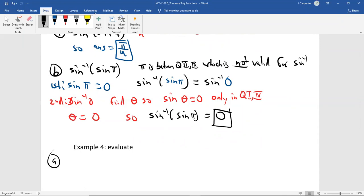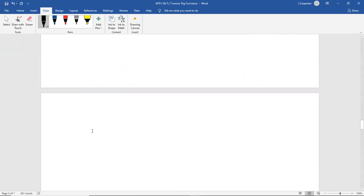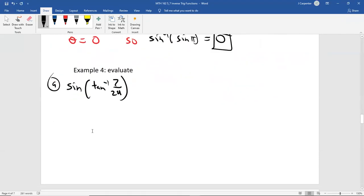And again, you're just working inside out. That's the core idea of these problems. If they don't match, work inside out. Do the inside problem on its own, then do the outside problem with the new information that you have. So for A, we're going to do the sine of the inverse tangent of 7/24.